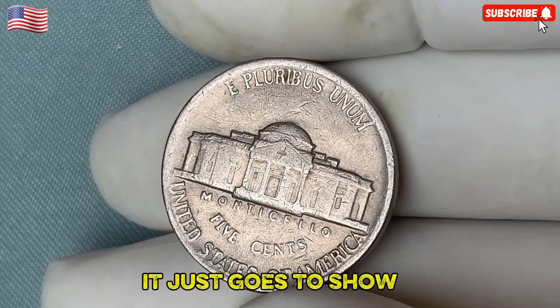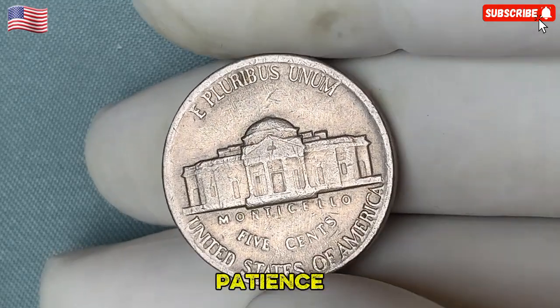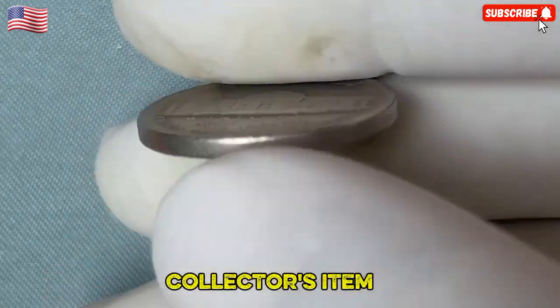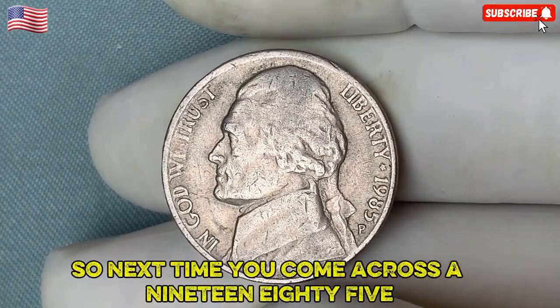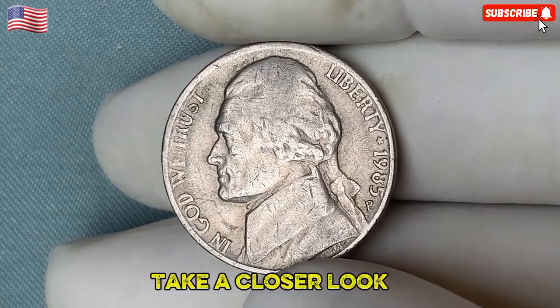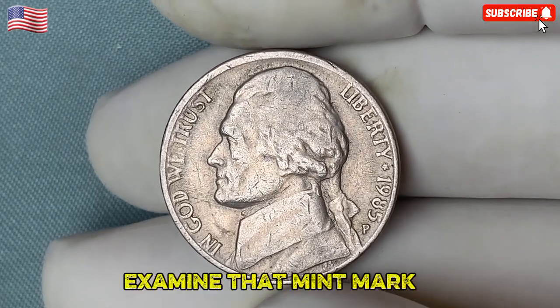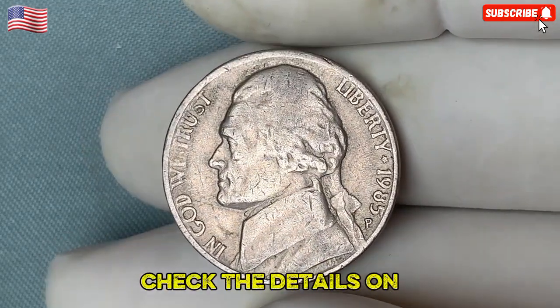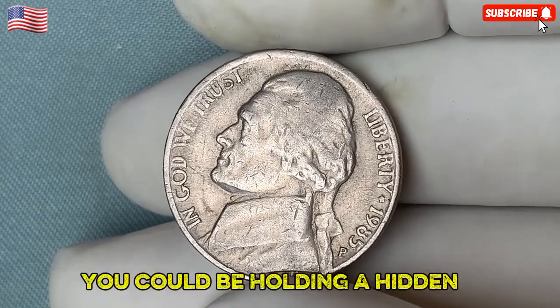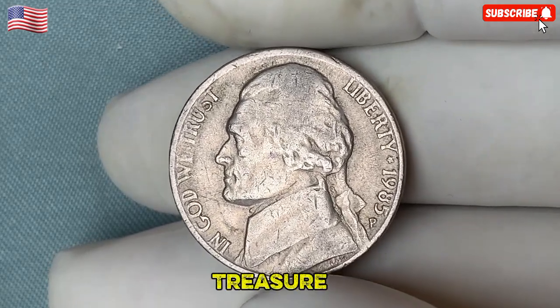It just goes to show, in the world of coins, patience, knowledge, and a keen eye can turn a simple coin into a valuable collector's item. So next time you come across a 1985 Jefferson Nickel, whether in your change or your collection, take a closer look. Examine that mint mark, check the details on Monticello's steps, and consider the coin's condition. You could be holding a hidden treasure.